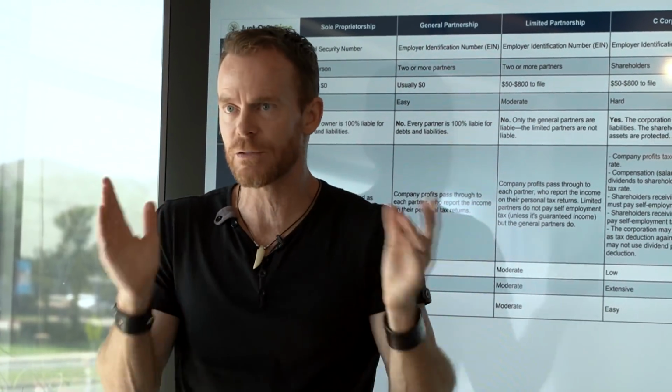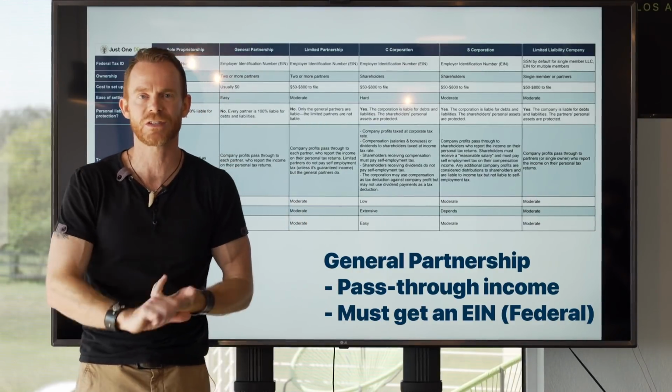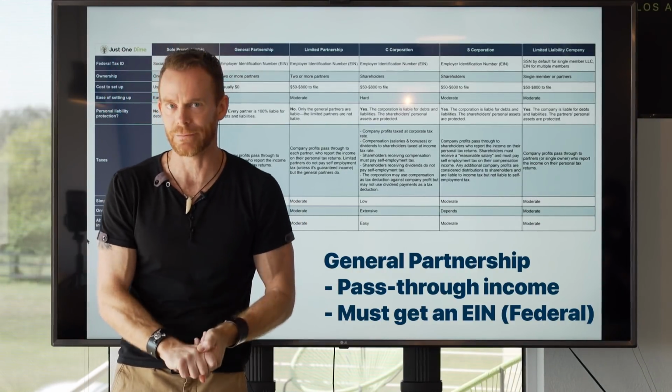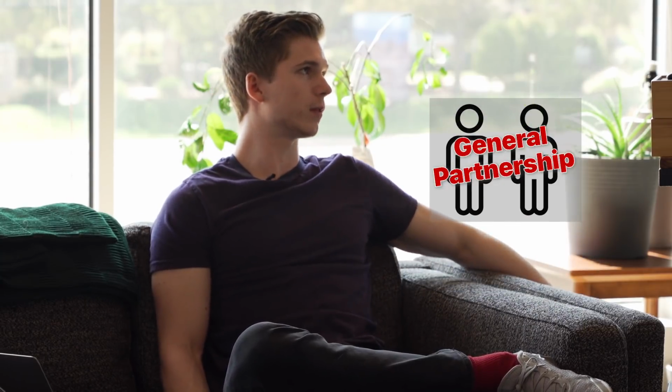If you were just doing business with someone, by default, you've become a general partnership. You don't have to file with the state for it. You do have to have an EIN. Okay, so the only difference between a sole proprietorship and a general partnership is that there's more than one person. Boom. Right?